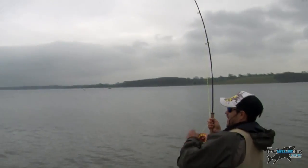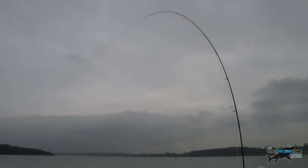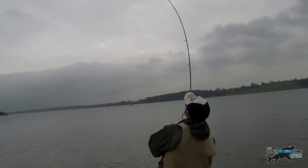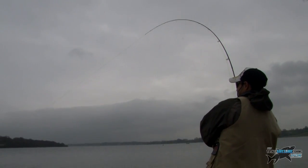That's a better fish. Be careful. Yeah, I can feel it. Thicker. Heavier in the rod. If you play them fairly hard, they'll fight back hard. Yeah. I want to see a real screamer.